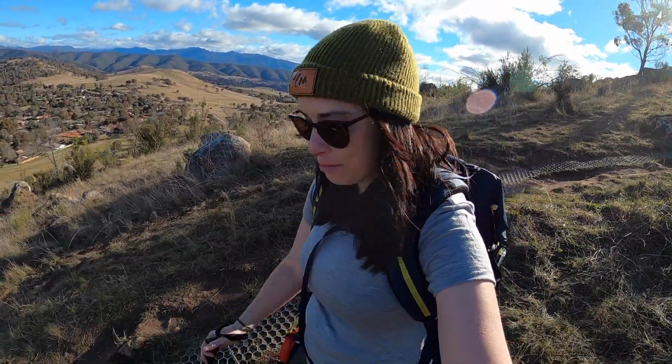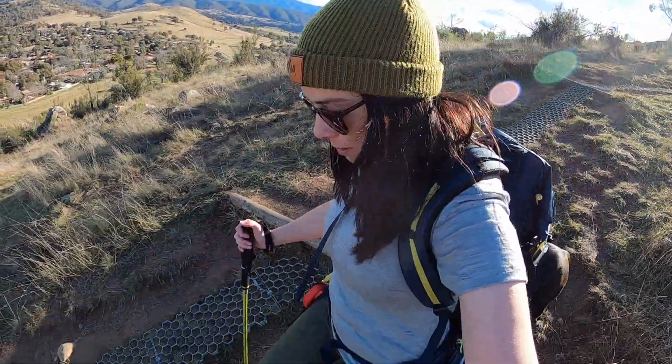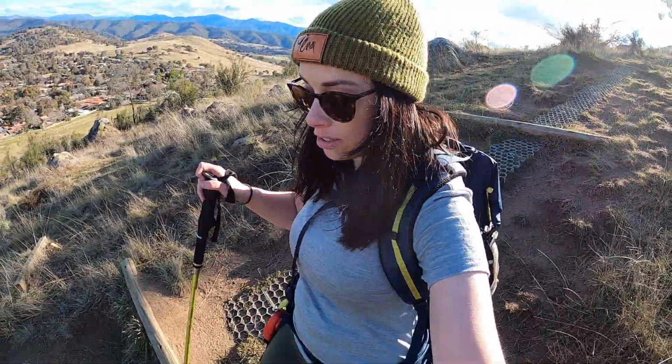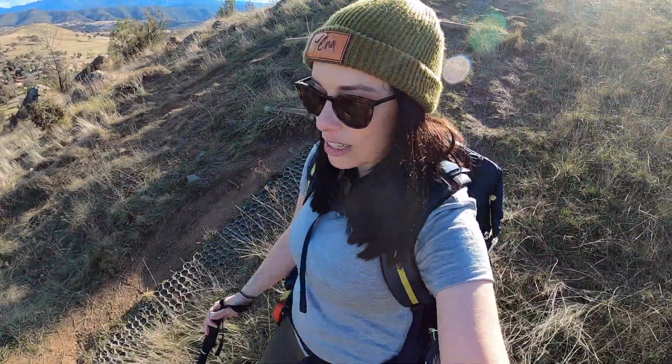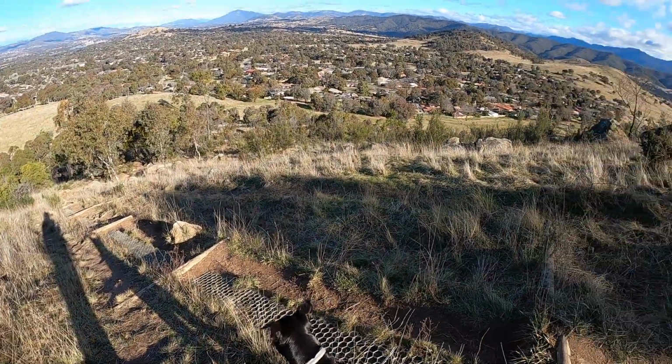Okay, so this side of the mountain is a lot longer and steeper than the way we came up. So if you're coming to do the hike, if hill climbing is your thing, come up this side. If not, definitely go up the other side. If you don't like going down steep hills, go back down the same way. It all does link in together, but it is very steep.